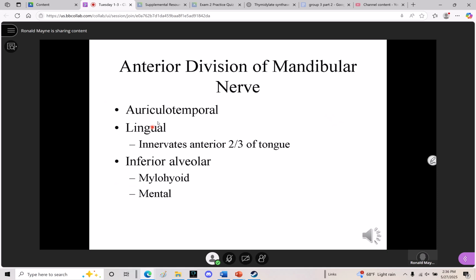Okay, we've got a couple sensory here. Auriculotemporal, that becomes superficial, innervates the skin right in front of the ear. Lingual, well, lingual means tongue, so that's going to innervate mucosal lining of the tongue. Inferior alveolar, you've got branches going to the teeth, but you also have branches going to these two muscles. Well, actually, one muscle, mylohyoid, this muscle. Mental will be sensory to the chin. So on this one, we've got mostly sensory except for mylohyoid.